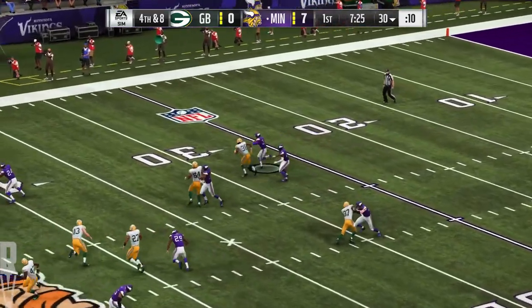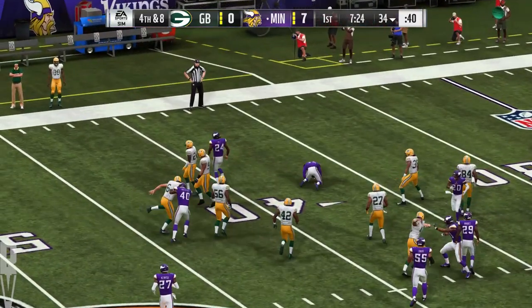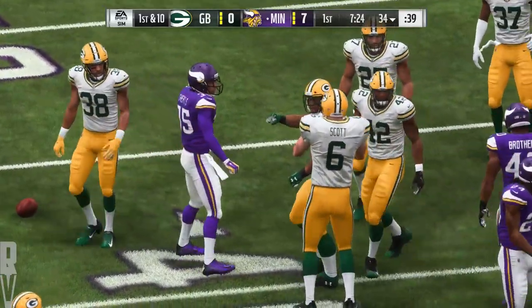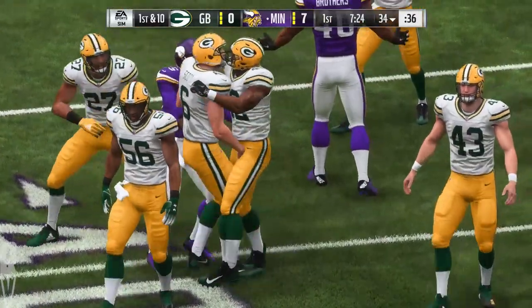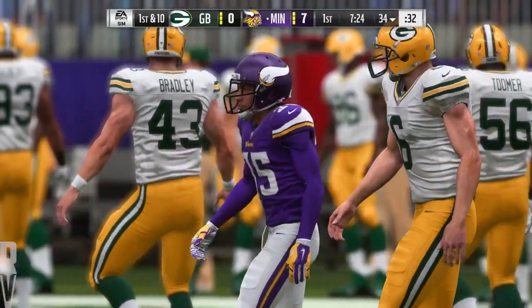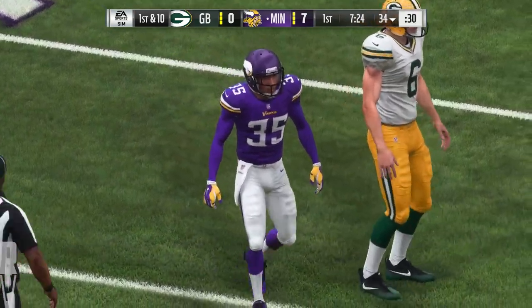Here's Sherrills. A good return there, 17 yards. And possession will switch hands, first and 10. And now out comes Minnesota. And for them, a touchdown their last go around. Obviously, they'll be hoping to do that again.